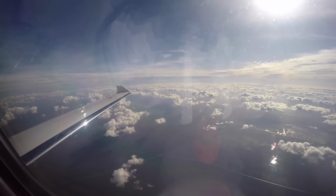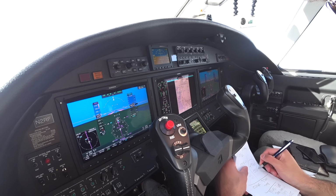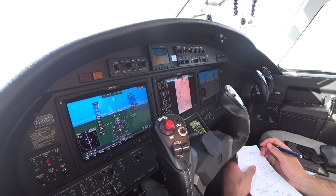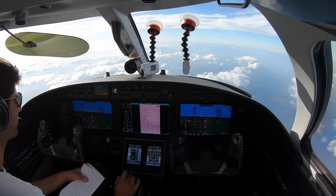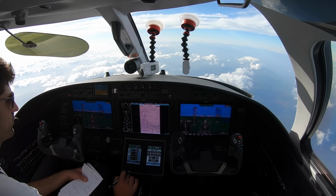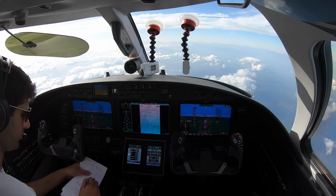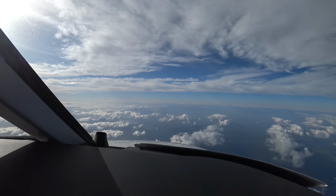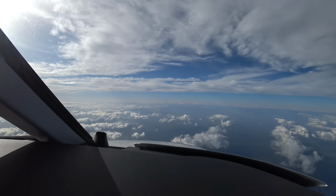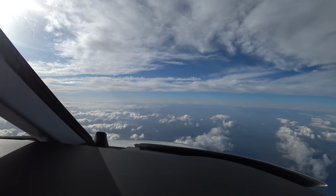Miami, good evening, American 16. Climb maintain level 230. Visibility 10. Temperature 31. Altimeter 30.02. Simultaneous visual approach runway 1 left and runway 1 right in use. Contact Fort Myers. Turbojet arrivals, expect runway 1 left for noise abatement.